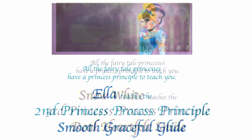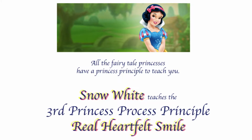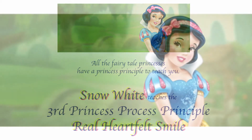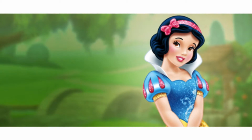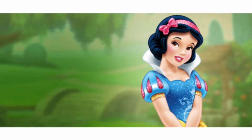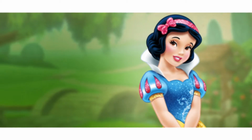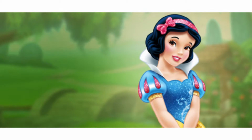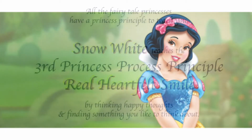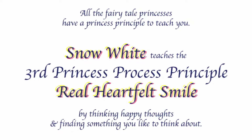So let's go to the third one, which is Snow White. Now, Snow White teaches a real smile, the kind of smile that comes from your heart. How do you find that? You think of something happy. You can't think two things at the same time. So you have to think of one thing at a time. So if you find something wonderful and you look at it, you can't be thinking about something that's depressing and makes you feel like not smiling. So that's what Snow White teaches in the third princess process principle.